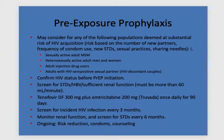You want to confirm HIV status before PrEP is initiated. That's very important, because if for some reason they are HIV positive, now we're giving them 2 medications, not the 3 from 2 different categories they need for actual treatment of HIV infection. So we're running the risk of causing resistance. You want to screen for other sexually transmitted diseases, hepatitis B, sufficient renal function. You're going to give tenofovir and emtricitabine, or Truvada, which comes together as 1 tablet once a day. It says for 90 days, but you can continue it long after that.